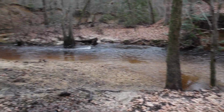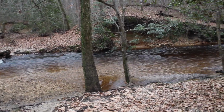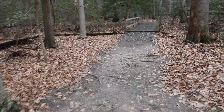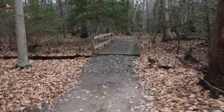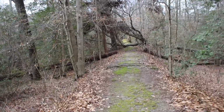So anyway, little shots of the creek flowing through here. As you see, it picks up pace in some little areas. So, Heron Creek, some nature trails down here at Harrison Lake National Fish Hatchery. Me and Bear are going to check out a couple of trails we didn't hit before. So here we are at the dike trail. So we're going to shoot across and head back towards the creek.